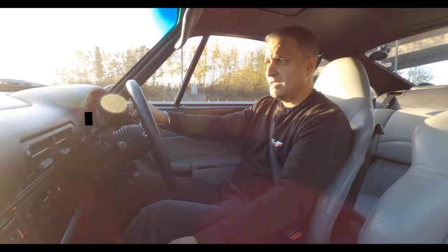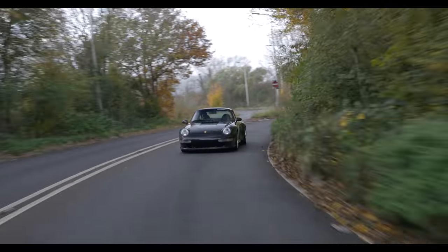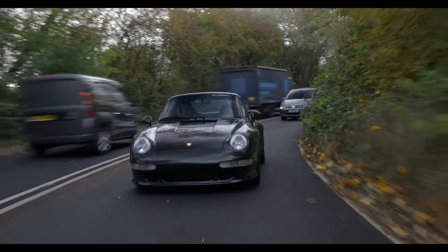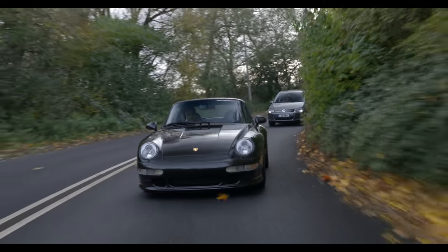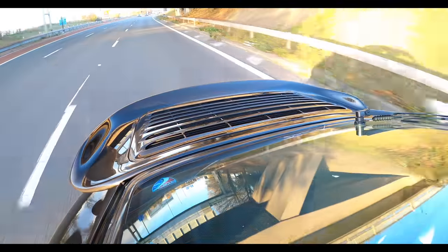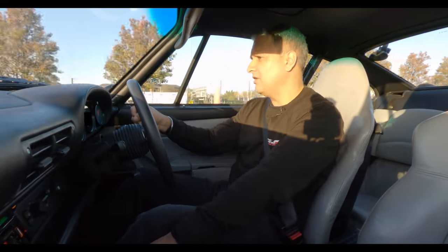Six-speed gearbox. And I've got to say, what a lovely gearbox this is. Very smooth. The gears go in very easily. Clutch-wise, very soft pedal feel. Really smooth gear changes. The clutch is hydraulically assisted in the 993s. I've also got KW Variant 3 suspension on this car, on a slightly softer setting.